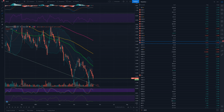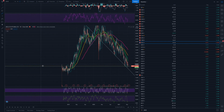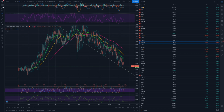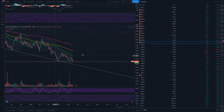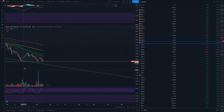And last stock is ARCE. It's kind of an IPO stock, but as you can see, we're basing at the levels of when the stock was an IPO. So like right here, this is when the stock opened, and the stock is finding support in that area. So we had a bounce right here, and we could see a bounce right here, but let's wait for confirmation on that.